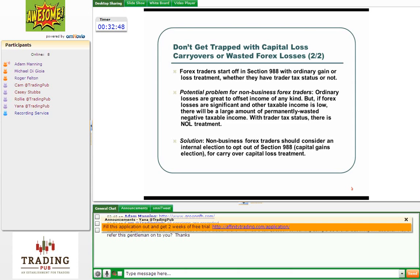The only potential problem with it is if you don't qualify as a trader, the Forex losses technically don't create that NOL I just talked about. They kind of just go away. If you are a trader, then they are what's considered a net operating loss because you're in the operating business of trading, so you can use them to carry them back. So that's the only potential downfall you may have.